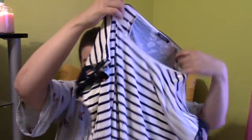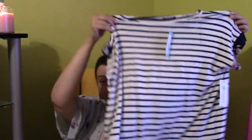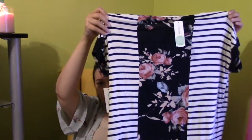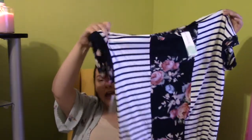Next we have this blouse. This is the front, which is a black and white stripe blouse, but this is the back. It's a black and white stripe, and then in the middle there's random floral, and then the cuffs of the sleeves are also floral. This is the Pink Clover Laisha mixed print knit top in white.